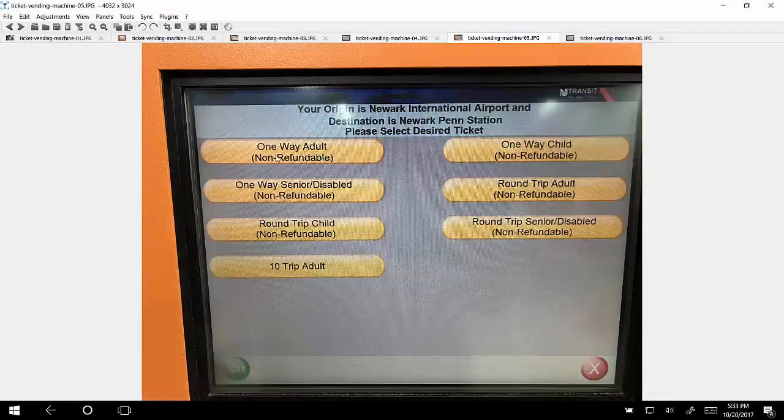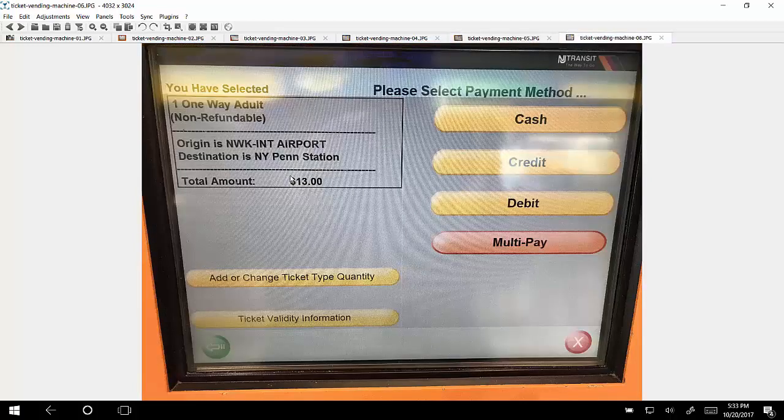Next screen, you have to select the option you want. Let's say you are an adult and you need a one-way ticket. And finally, you will see here the price, $13.